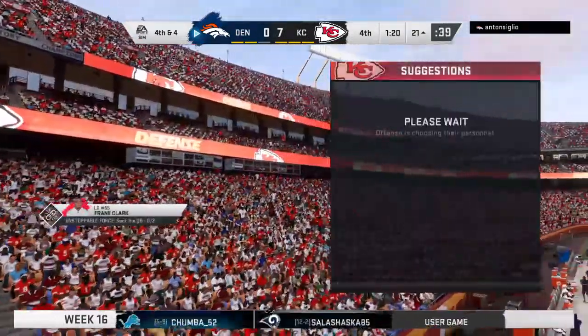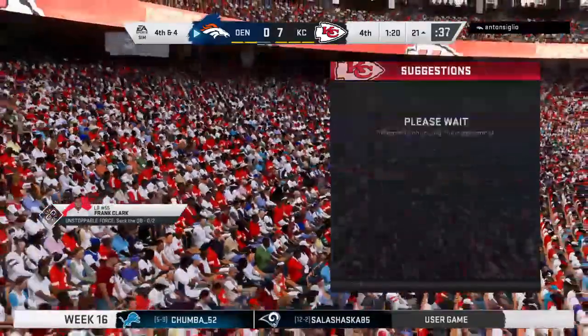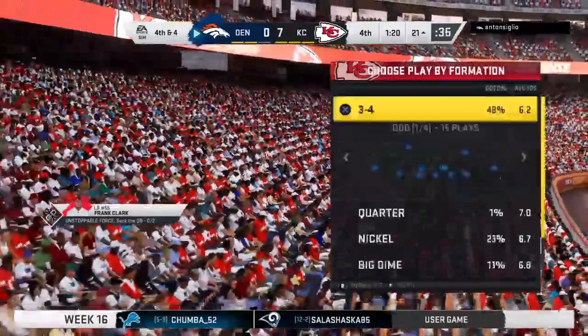Wilson's pass complete to Chris Godwin. He's out of bounds right at the line of scrimmage.